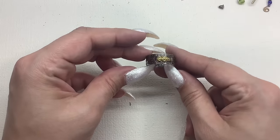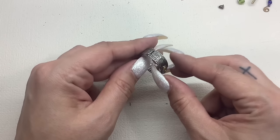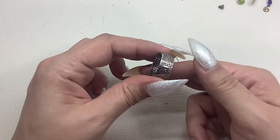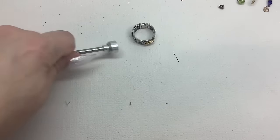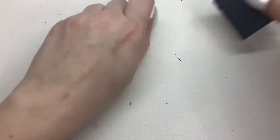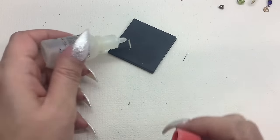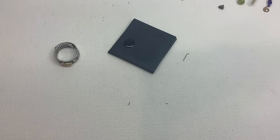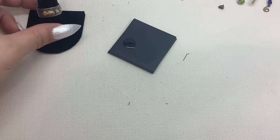Ooh, what's this? That's a dragon on there. I don't really know what all of that means or says. But it is adjustable. Wonder if that's sterling. No. All right, how about we take a quick Google image search? Let me put this on one of my ring stands.